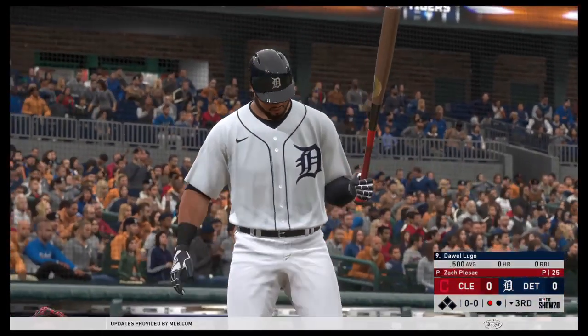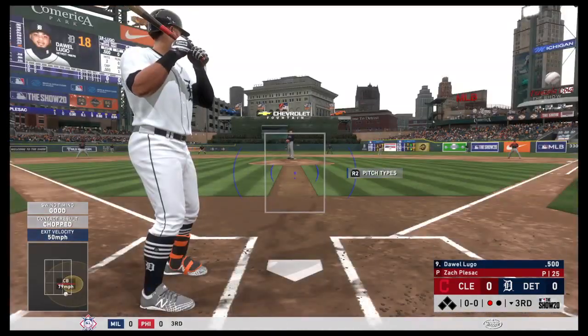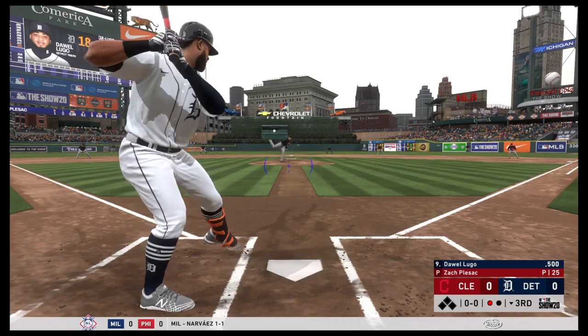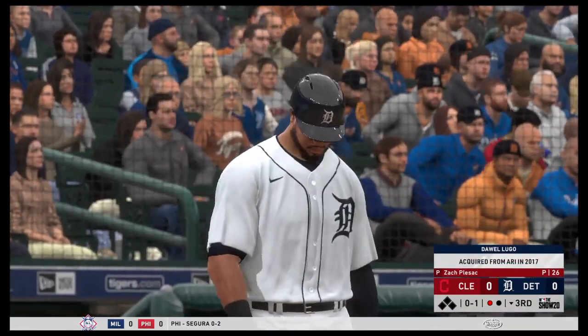So striding forward now, Dawel Lugo. He'll get to take his first cuts here. And the pitch. Hey! 0-1's the count.